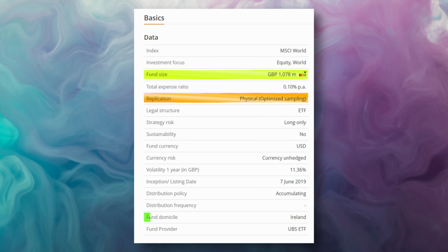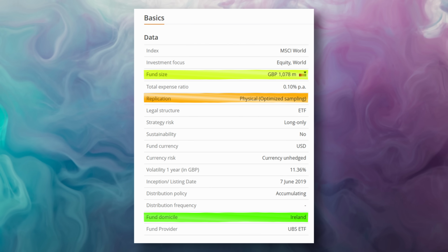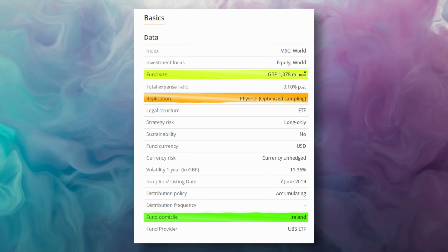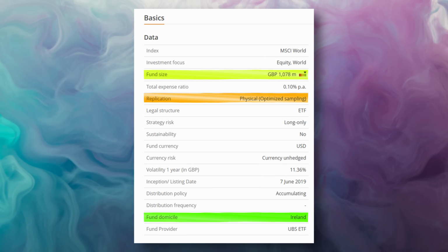And then finally, without going into too much detail and covering off these all one by one, it's also worth checking the domicile of the fund. This one says it's based in Ireland, which can come with its own benefits. However, you might also see others based in the UK or somewhere like Luxembourg. The devil is in the detail in this one, so if you want a video going over these, do let me know in the comments section.